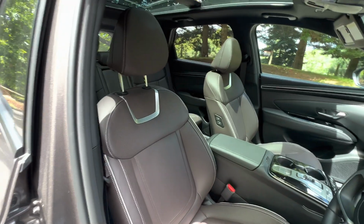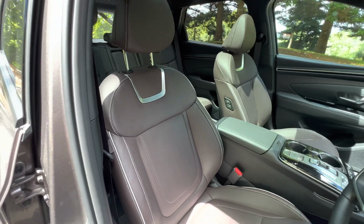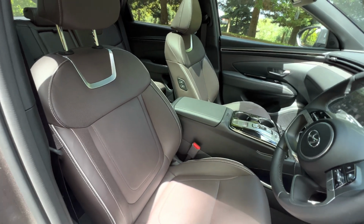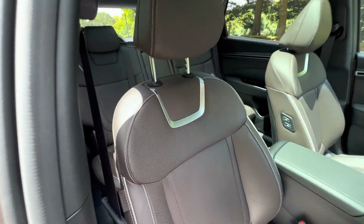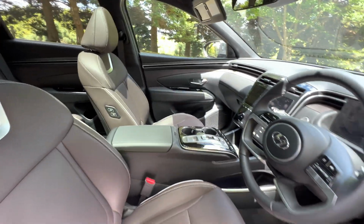It is probably a bit of an acquired taste, to be honest, because obviously most people would go for black because it's a safe option. But they are actually really nice seats. They're heated and cooled, which is nice. But you've then got also this piping around here around the edge. You've got this nice metal section up here just to break up a bit of the colour. But actually, yeah, I don't think it's too bad.